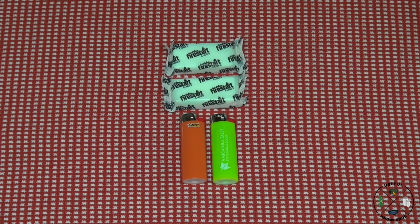In addition to that, I carry at least 2 of these fire starters. Now this type of fire starter here will last 10 to 12 minutes, so you can easily get a fire started with it. And you can get a fire starter cube like this at your big box stores in the camping section.